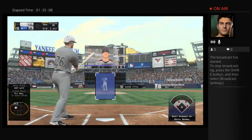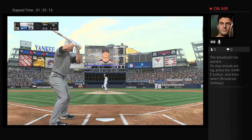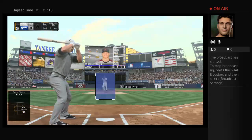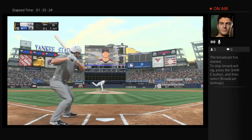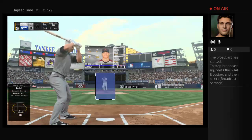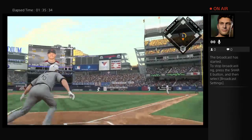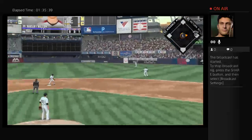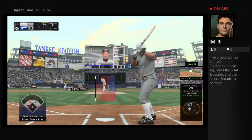Stepping in, Shelby Miller. He'll get to take his first cuts here. First pitch hacking here, and that's the first strike. A little quick on that swing, and he finds himself behind 0-2. Line to the right side. A screaming base hit here, his first of the night. Oh, and he botches it. Ichiro Suzuki will get a second crack at it here.